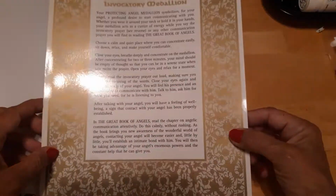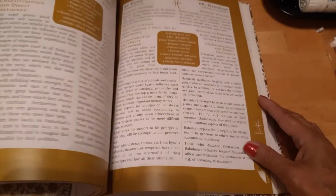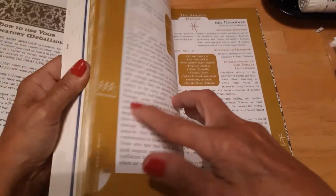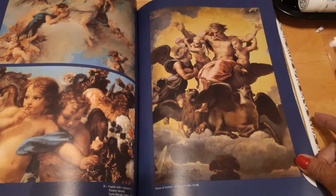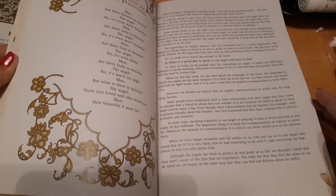It's some kind of angel medallion. I don't think that's anywhere in the book, so it must have been some kind of gift that came with the book at one time. But it's got all different types of angels, and it goes through by their names, and then it also goes through dates as well, and it has lovely, beautiful, gorgeous photos in here, and then it also has poems, and then it has questions and answers, prayers, and things like that.